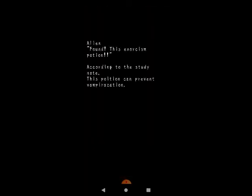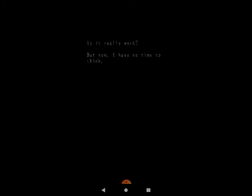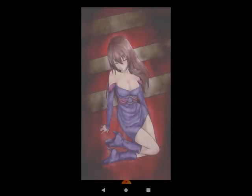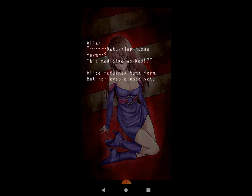I found this equation potion. According to the study, this potion can prevent vampirism. Whether it really works, I have no time to think. I made Alice drink. Man, that was a little scary, wasn't it? Yeah. I thought she would turn into a vampire in a minute. Returning to human form, this medicine worked. Alice returned to human form, but her eyes were still closed.